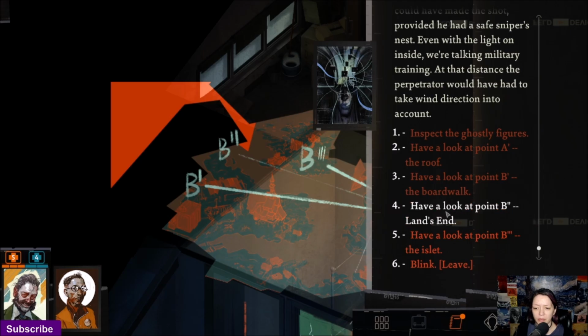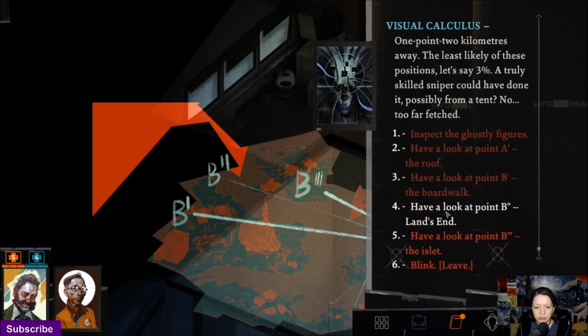Have a look at point B double prime, Land's End. 1.2 kilometers away. The least likely of these positions. Let's say 3%. A truly skilled sniper could have done it. Possibly from a tent. No, too far-fetched. Okay, so that's just no.